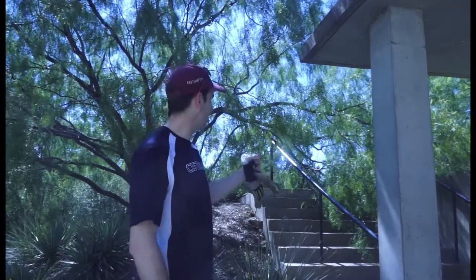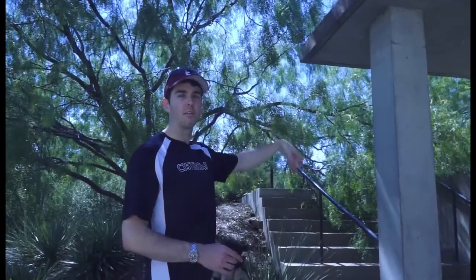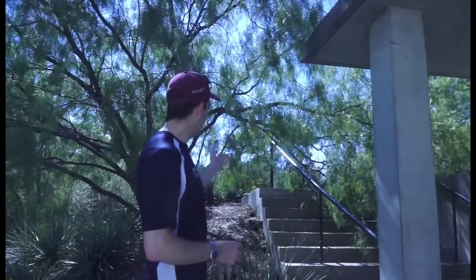I'm the Handy Monk, and today we're working on tree removal. As you can see right behind me, a part of this mesquite tree has fallen down and is covering the stairs. I was actually just working in my room this afternoon, got a phone call that there was a tree covering the sidewalk. So I came out to investigate and I found this.